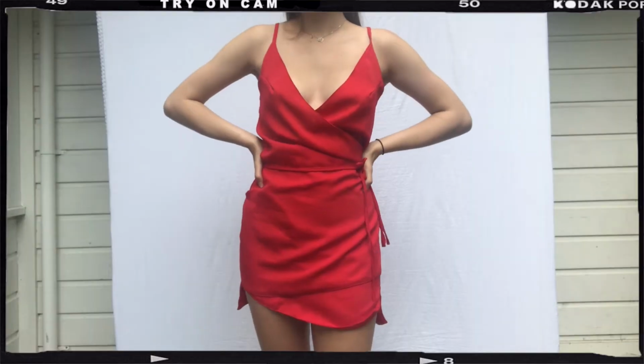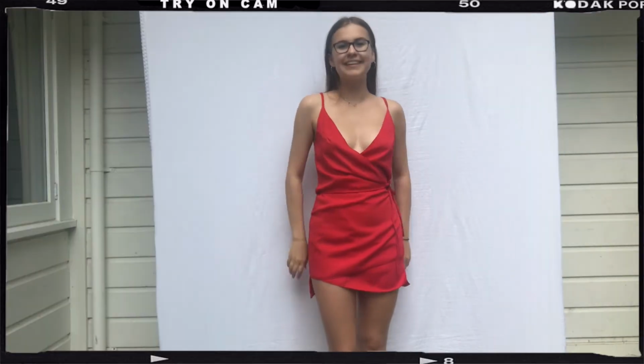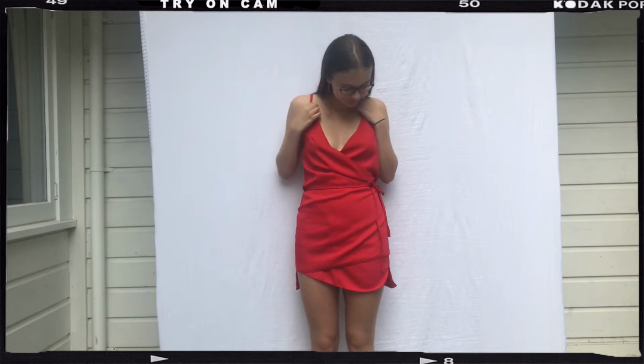Ooh. I know what this is. Yay! This is for my rentals. Oh my god, that's stunning. It's like bright red. It's a stolen from my sister wrap dress. I already have a few of these on my rentals, but because the company closed down, whenever I can get my hands on one of these, I just feel like I have to because they're so beautiful.